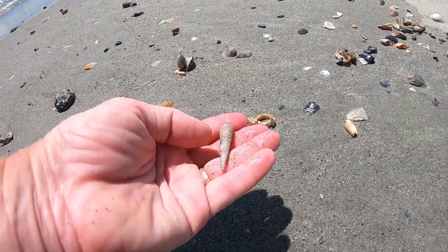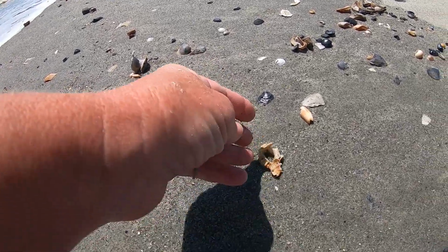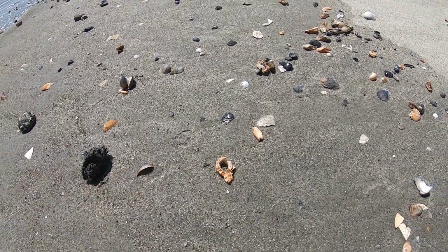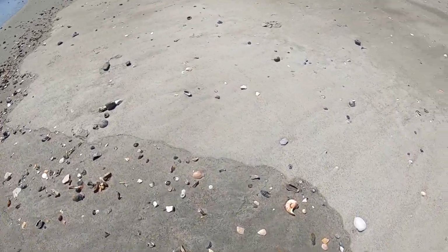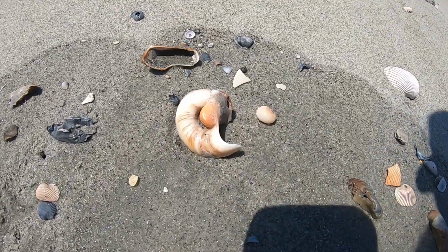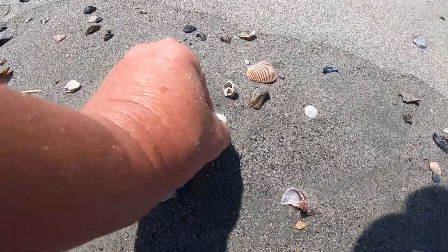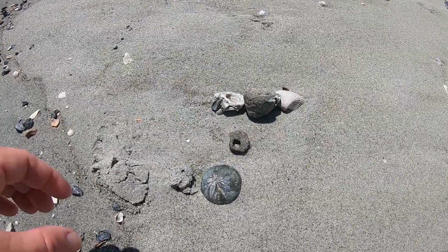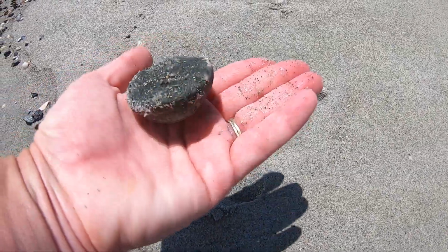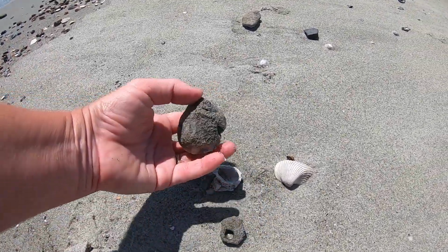Look at that auger and a piece of the murex. Wow, that would have been a really big shark eye. Little one. Baby's ears. Sea biscuit. There are tons of them out here.